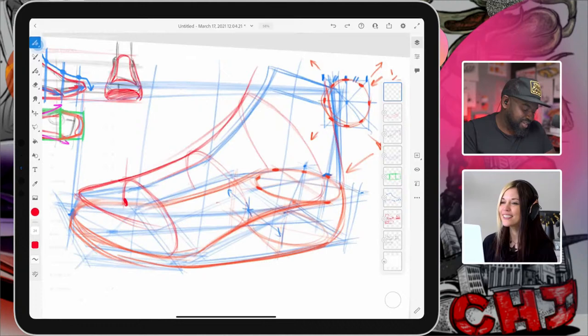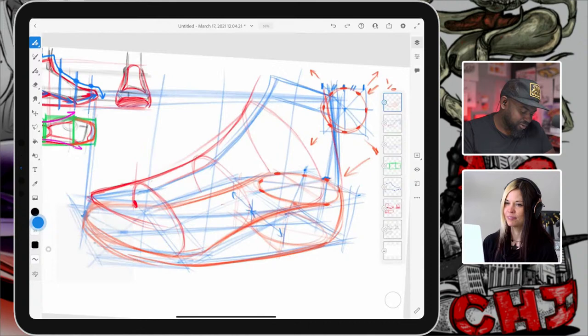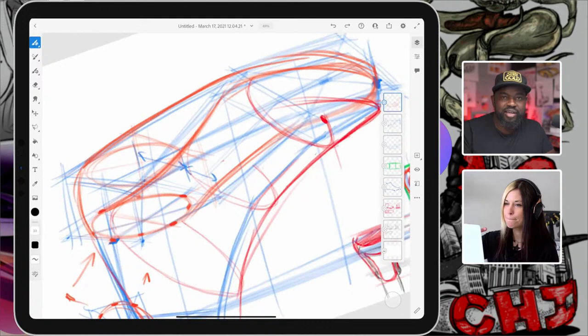So now I'm going to switch back to my brushes. I'm going to go to this fine liner brush. It just gives me a nice crisp line. And instead of rotating the iPad, I'm going to rotate the canvas. So two fingers, rotate, find a comfortable angle that works for me.